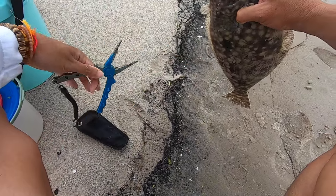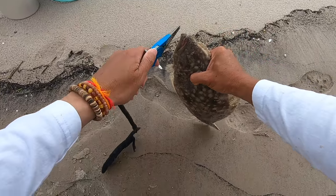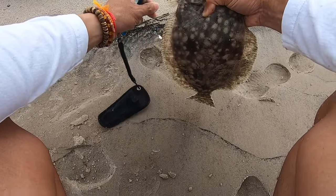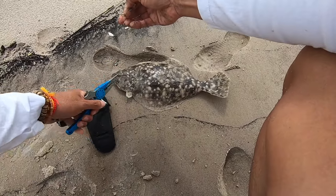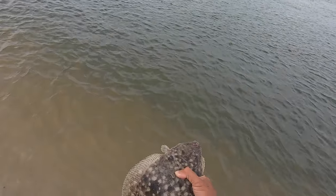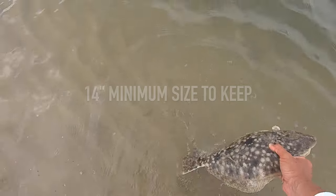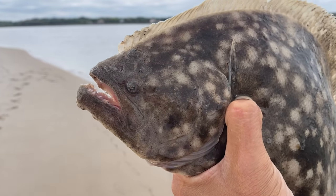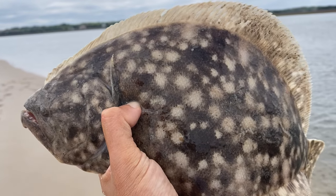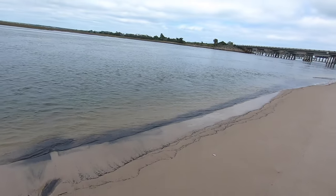Yeah, he swallowed it. Didn't plan to keep fish, but I don't think I can save this guy's life. He swallowed it. Don't even need to measure it. For sure, it's a keeper. No doubt about it. There he is, guys. Gonna put some water in the bucket.